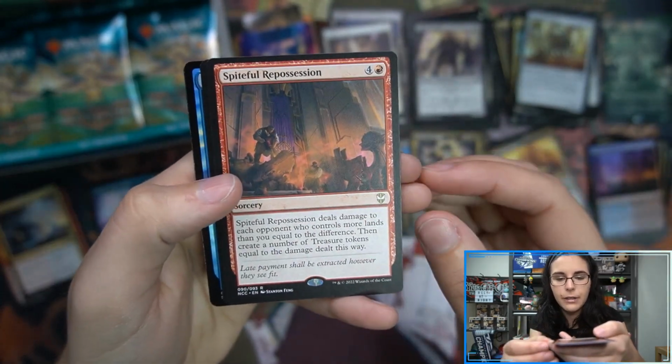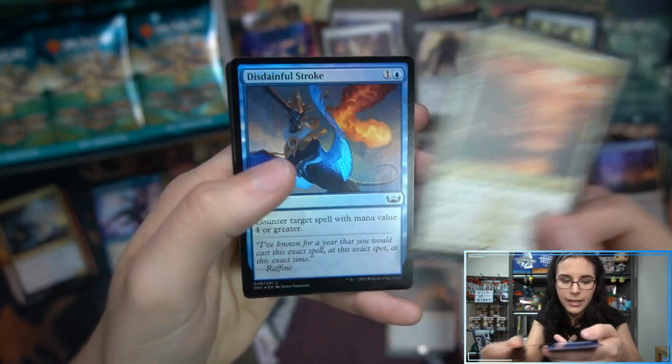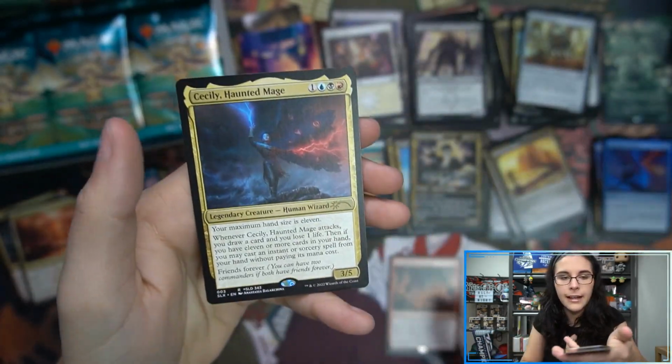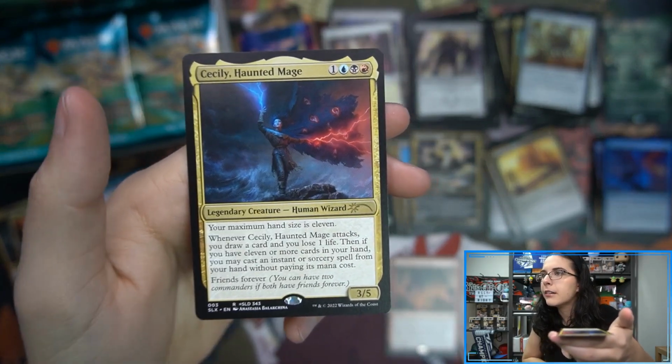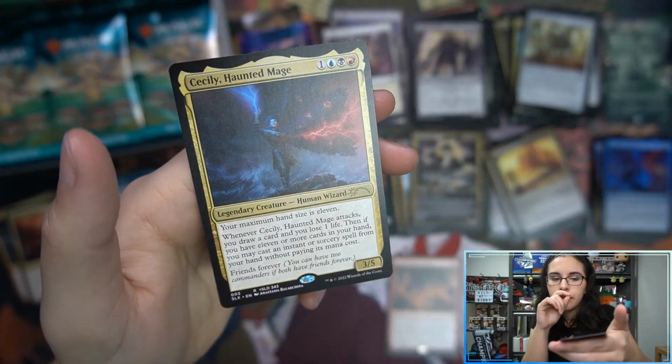We have Spiteful Repossession. This is a commander card. Xander's Lounge, nice rare land. Disdainful Stroke. And Cicely the Haunted Mage. So this is a list card. So these here, they have Friends Forever.